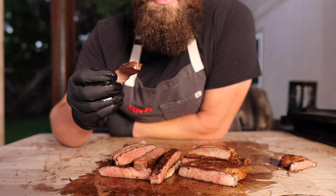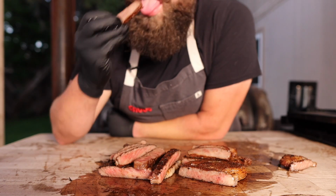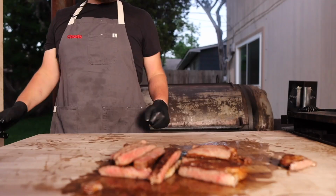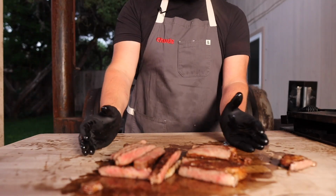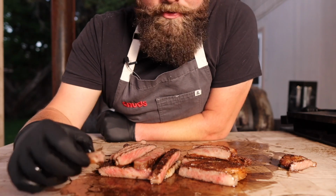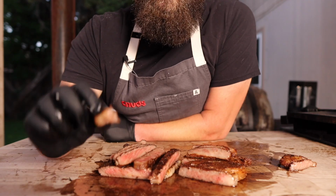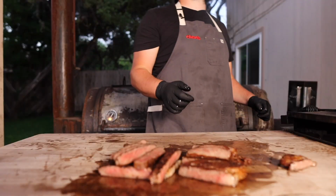But this has the added benefit of that garlic and that Irish butter in there. Truly a decadent bite. Good Lord. I see why Guga's devoted his life to this cut. That is an experience, to say the least. Again, I know this is crazy expensive, but it's worth experiencing if you are a carnivore like myself.